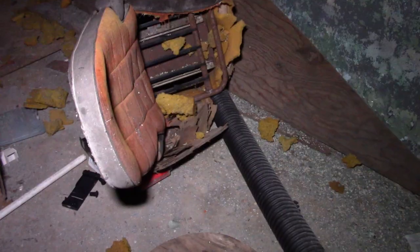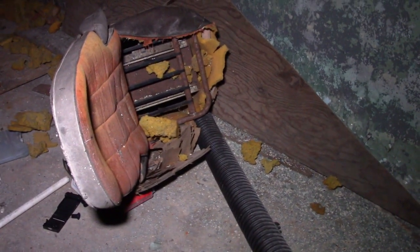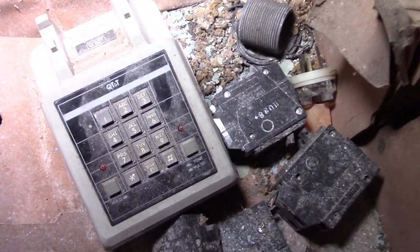You think that's just the wind? Because it is windy out. Yeah, it's probably just something, a loose door somewhere. Seat from a vehicle. This was here before. It was in a different place or position. So, obviously, people have been in here. Old phone. There's the other seat.